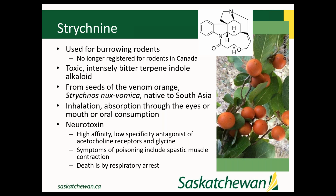It is a natural product, so a lot of people tend to associate high toxicity with synthetic products. This is what's called a plant defense compound. So this plant defends its seeds with strychnine. It is called the poison orange, and I think probably for good reason. It is native to South Asia, and it is farmed commercially in India for the production of strychnine.